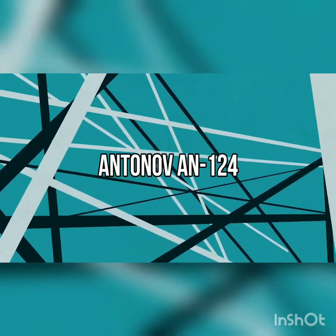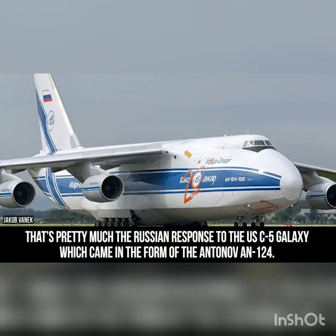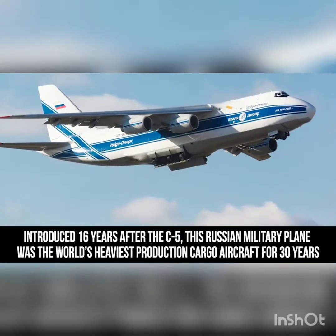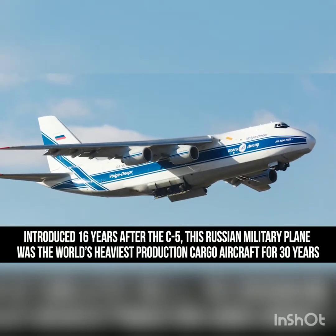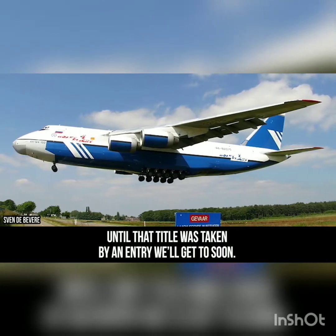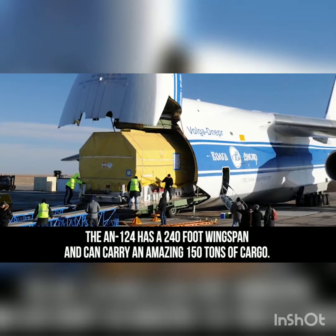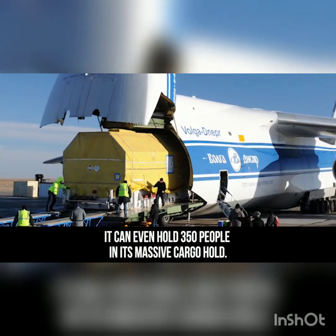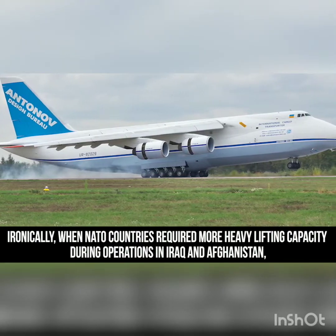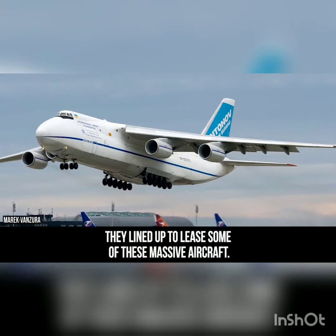Antonov An-124. Anything you can do, I can do better. That's pretty much the Russian response to the US C-5 Galaxy, which came in the form of the Antonov An-124. Introduced 16 years after the C-5, this Russian military plane was the world's heaviest production cargo aircraft for 30 years, until that title was taken by an entry that we'll get to soon. The An-124 has a 240-foot wingspan and can carry an amazing 150 tons of cargo. It can even hold 350 people in its massive cargo hold. Ironically, when NATO countries required more heavy lifting capacity during operations in Iraq and Afghanistan, they lined up to lease some of these massive aircraft.